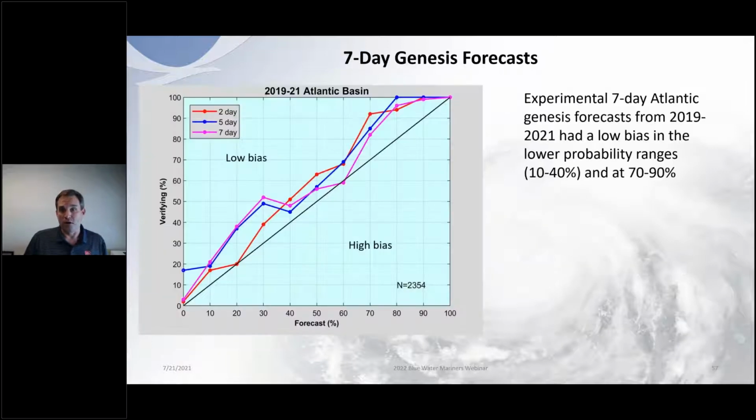We are looking at also making 7-day Genesis forecasts. This is a reliability diagram showing our 2-day, 5-day, and 7-day Genesis probabilities in the Atlantic Basin over the last 3 years. And you can see that the 7-day Genesis probabilities are pretty reliable. And sometimes they're more reliable than the 2 and the 5-day. They have a little bit of a low bias from 10 to 40% and around 70 to 90%. But overall, as our Genesis forecast probabilities increase, the actual incidence of Genesis increases as well. So these are pretty good forecasts. You can see this is a big sample of over 2,300.